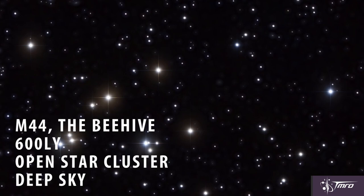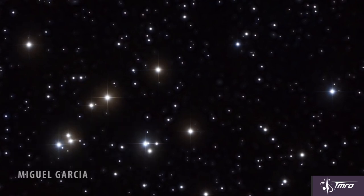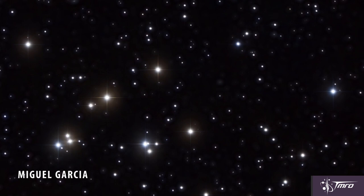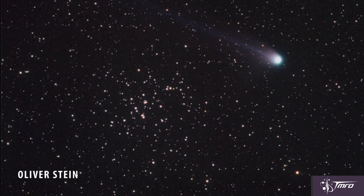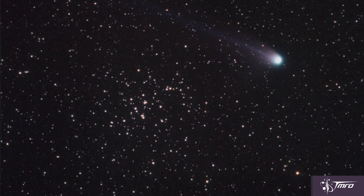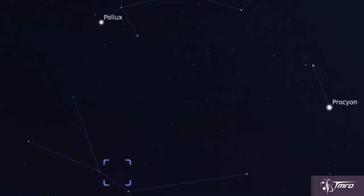M44, the Beehive Cluster. Just about 600 light-years away lay one of the closest large star clusters relative to our solar system, and it's about 600 million years old. A nice deep sky target, binoculars or a telescope with a wide field of view make for an excellent way to see the stars of this cluster appearing like bees swarming in the skies. To find the Beehive, just look 15 degrees east of Pollux in the constellation of Cancer.